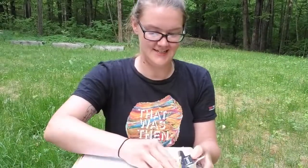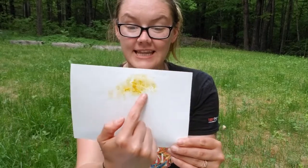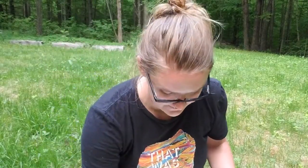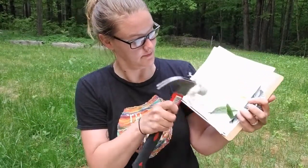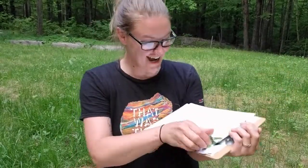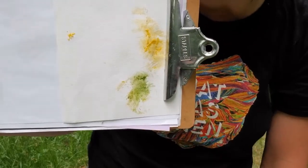All right, let's see the results. Oh my goodness, look at that, naturalists. So you really get that yellow pigment coming out. Let's try a leaf. All right, I'm gonna do the same thing. So I'm gonna pop a couple of leaves into my clipboard. There they are. And we're just gonna pound, pound, pound, pound, pound. Oh my gosh, naturalists, look at that. So the yellow pigment from the petals and the chlorophyll from the leaves.